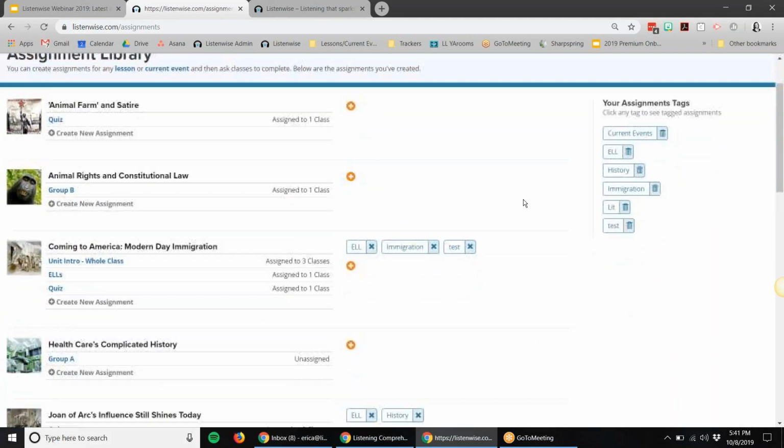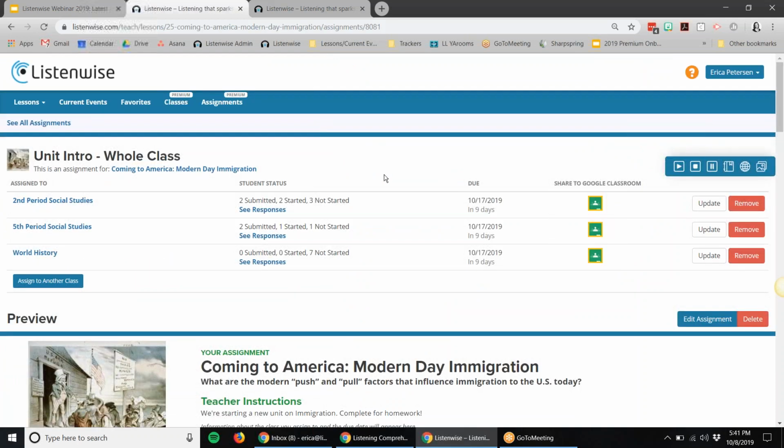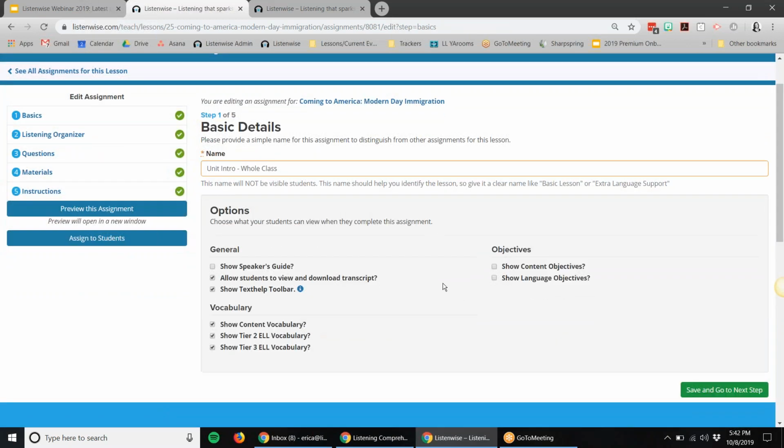So I'm just going to go in here, open up one of the assignments I already have created, and then I'm actually going to show you first how the teacher assignment creation part works. So we're just going to go into this. This will look very similar. When you're creating an assignment, the first step here is going to give you all these options.